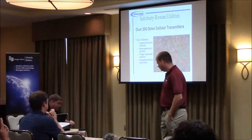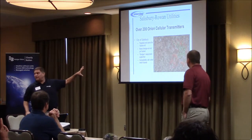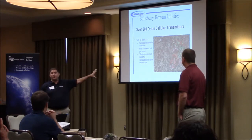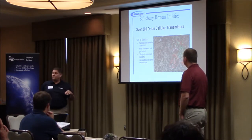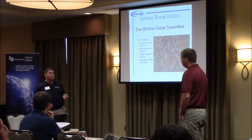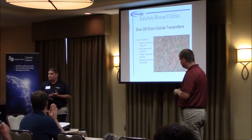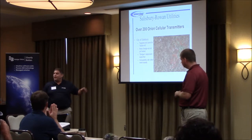Jason, just one more thing. For instance, with this map, those green dots, that's where we have Beacon endpoints or the cellular endpoints deployed. And you can see they're scattered all over the place. With Salisbury-Rowan Utilities, we've actually got three other towns outside of this map that we serve.